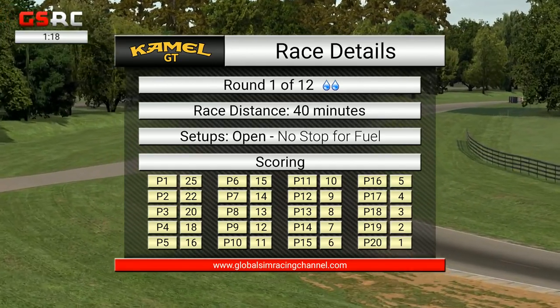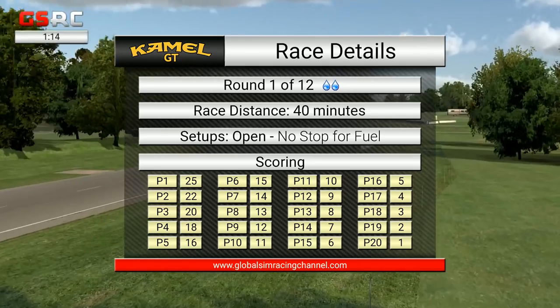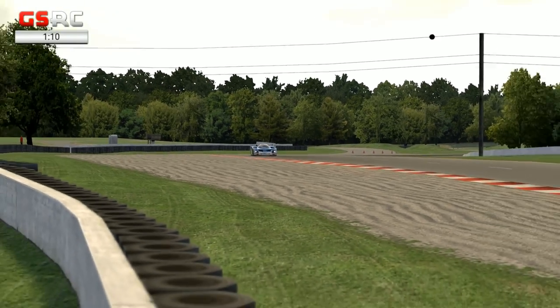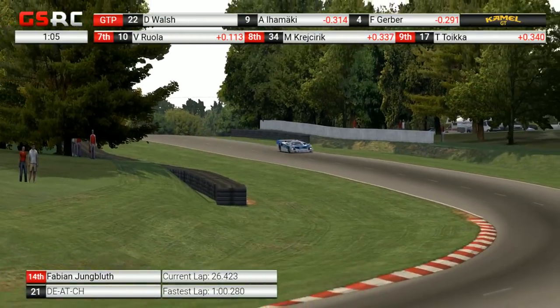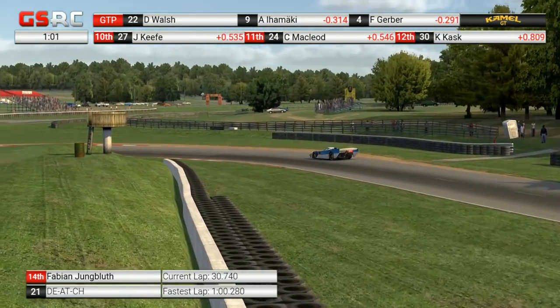Scoring, as you can see, first scores 25. It goes down to 20th. And that is, by the way, split up for all four classes, so all four classes get scored equally. So if you're second in GTU, you will score second place points. It is not per class.